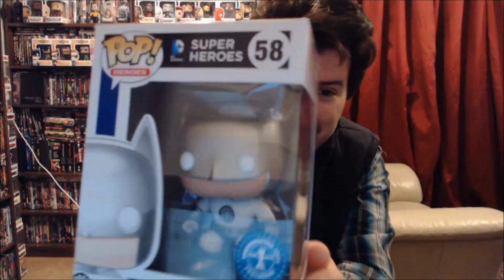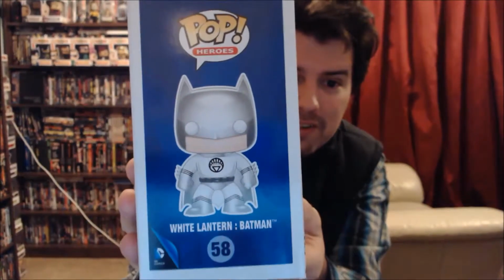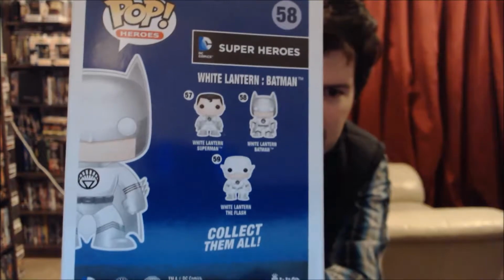But it's really good. It sounds quite an intricate story, so I won't go into it too much, but it sounds really interesting, and I like the idea of the superheroes that we know as actually doing something different. So you've got Batman, and then on the back you should have White Lantern Superman, White Lantern Batman, and White Lantern the Flash. I don't know if there's any others in this series other than those three. I think I did see a White Lantern Wonder Woman, or I might just have imagined that. I'm not entirely sure, but I'm sure there was. But it's pretty cool either way.